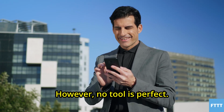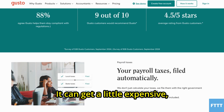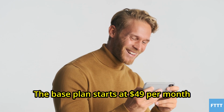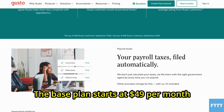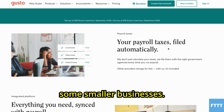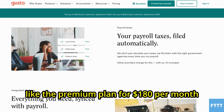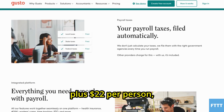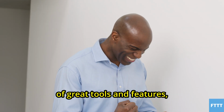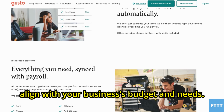However, no tool is perfect. One downside to Gusto is the pricing. It can get a little expensive, especially if you're on a smaller budget or just starting out. The base plan starts at $49 per month plus $6 per person, which might be too much for some smaller businesses. And if you need more advanced features like the premium plan for $180 per month plus $22 per person, it can quickly add up. So while Gusto offers a lot of great tools and features, it's important to consider whether those features align with your business's budget and needs.